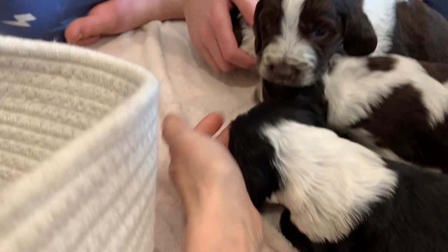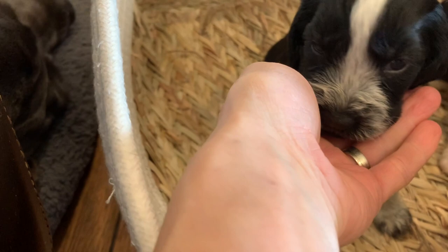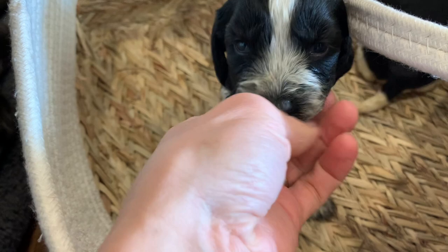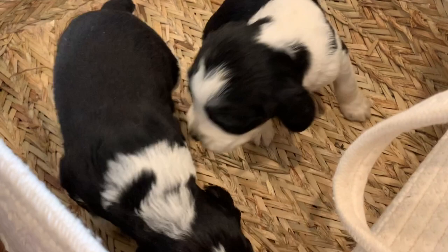There's a black tri. Oh my goodness, he's so cute. And then there's 2 blue roans. This is one of the blue roan males, and that's the other blue roan male. Oh my goodness, we is hungry, aren't we? Yes, we are hungry. I don't have any food. I know. Squeak, squeak, squeak.